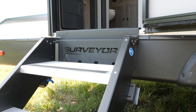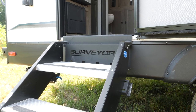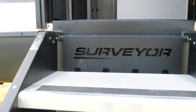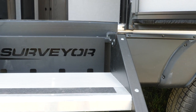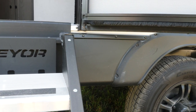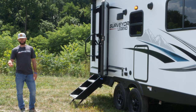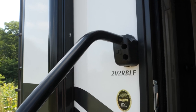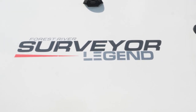Morryde steps, again, a standard feature on every Surveyor. You've got the nice wide top step. You've also got a kick plate there engraved with the Surveyor name. But what's cool about that is when you have your porch light on, it's actually gonna be backlit. So at nighttime, very easy to go up and down and avoid tripping on those steps. Oversized grab handle is nice as well. But if you come on around back here, in a second I'll show you a couple more features back here.